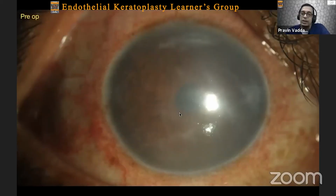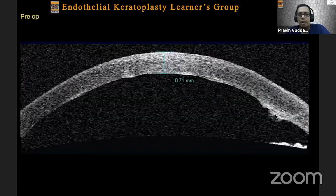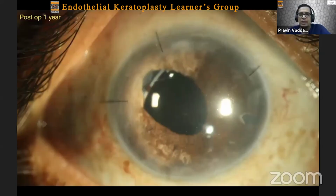The other interesting thing in cases of PBK, especially in eyes that have some sort of inflammation, is that you will notice the wound sites in these eyes tend to become very prominent. You also see some fibrosis of the Descemet's membrane over the wound sites. This is important from the point of view of surgical planning, because you would want to avoid these wound sites when you're doing endothelial keratoplasty. Even pre-op, you see reduplication of Descemet's membrane and a small area of detachment overlying the wound site in these cases.